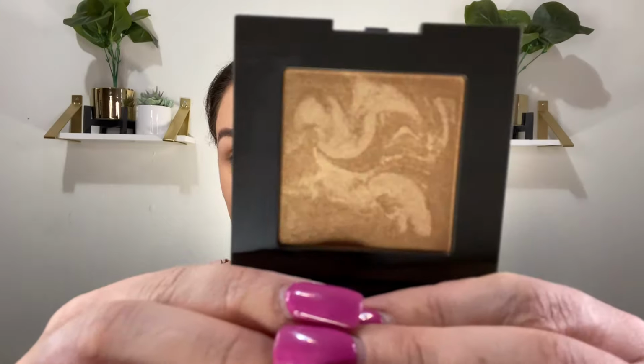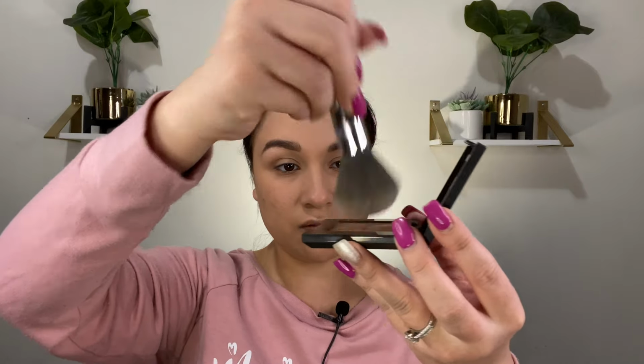And then for highlight, this one here is the new highlight trio that they came out with, and I couldn't find it anywhere. I went to several Dollar General stores and I couldn't find that one. So I'm just gonna use one of their originals. This one is in the shade Champagne Kiss, and we are gonna use that one today. All right, so this is what it looks like. It's so pretty. And I'm just gonna swirl my brush in here. I don't know how pigmented this is.